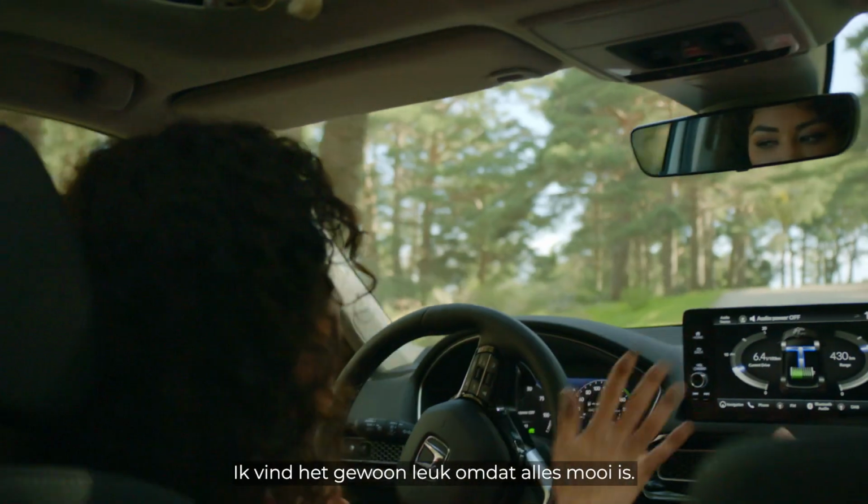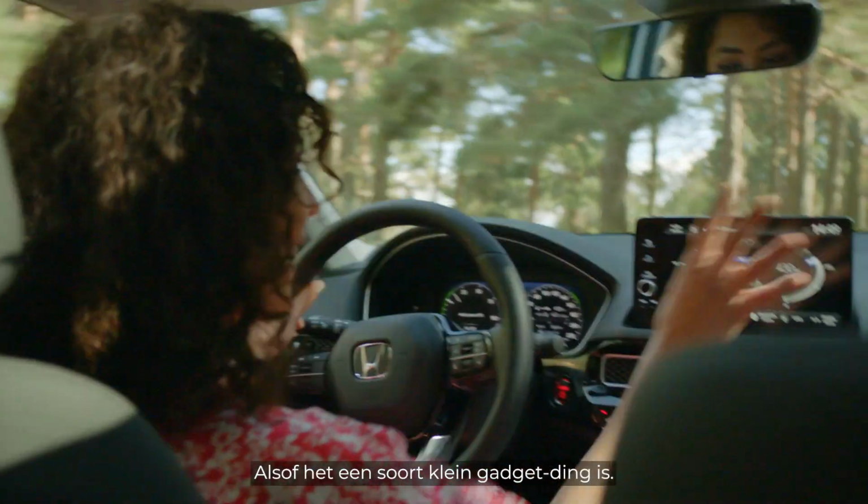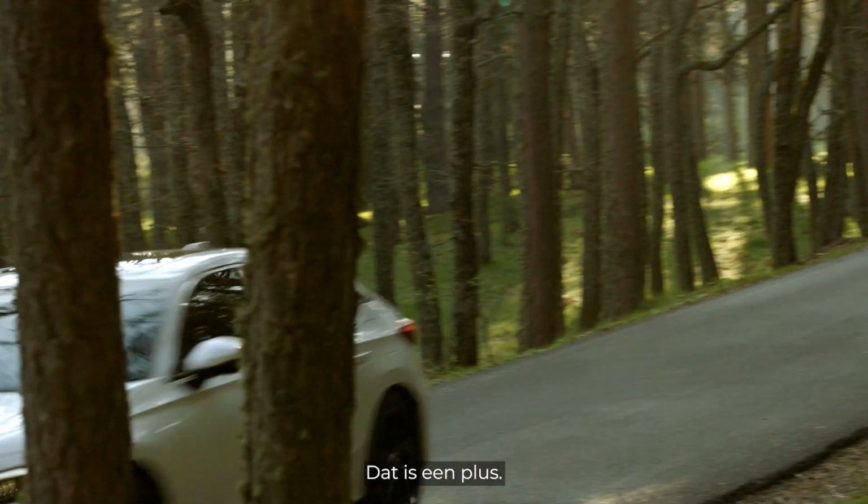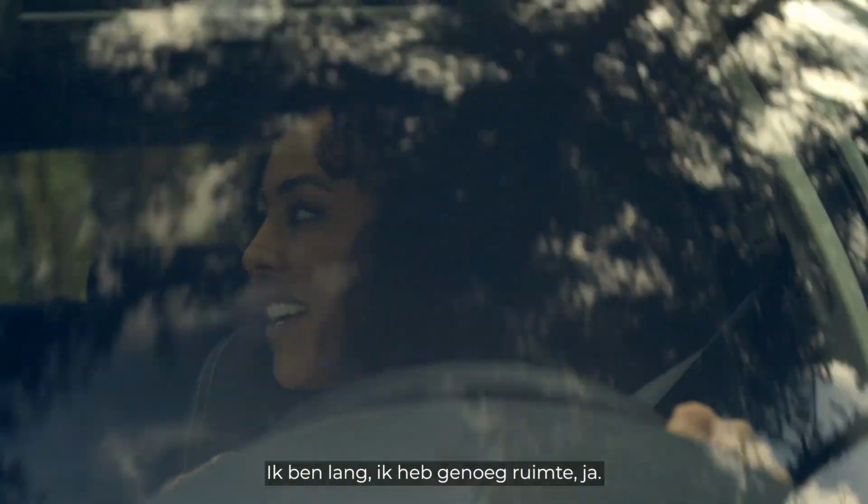I like it just because it's pretty. Like it's kind of like little gadget thing, and it's big anyway. There is a lot of space. It is good. And you're tall, so you can say. I'm tall. I've got plenty of space.